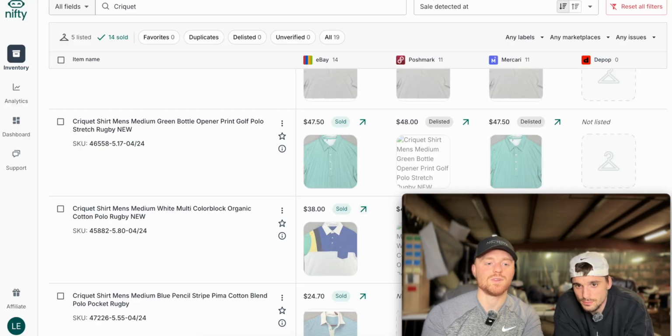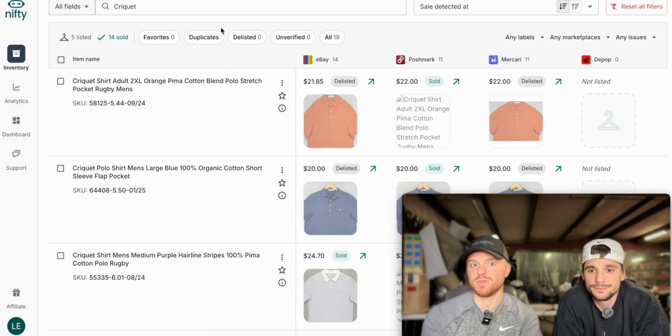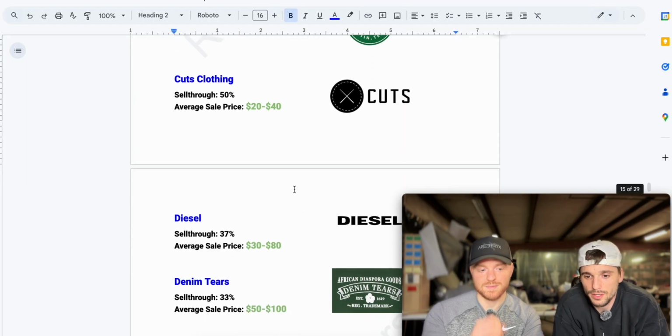It might be too old. No way. Might be too old. Yep, too old. But the color block stuff, the more distinct patterns seem to do a little bit better. It's almost like that with every brand, I would say.